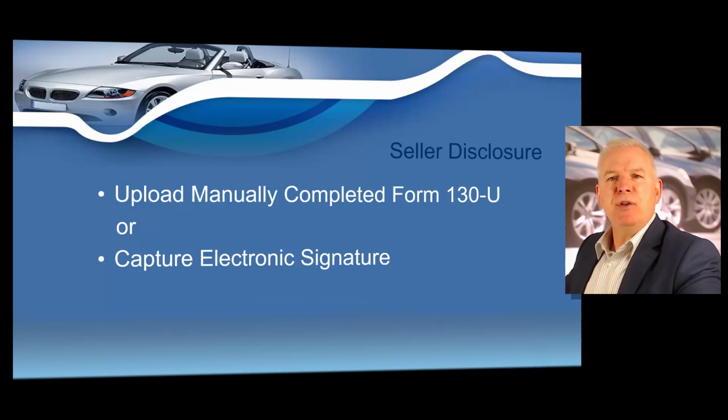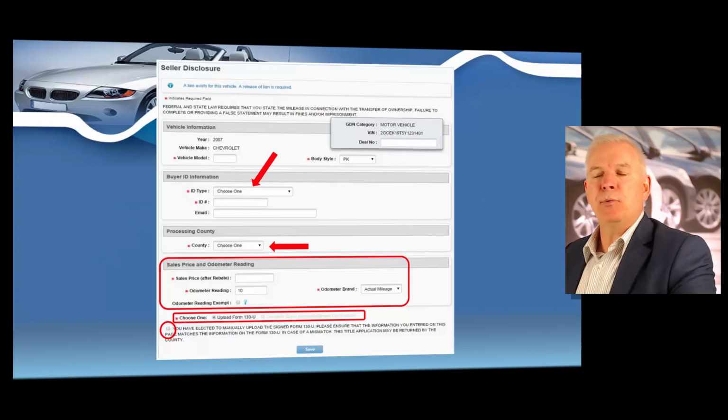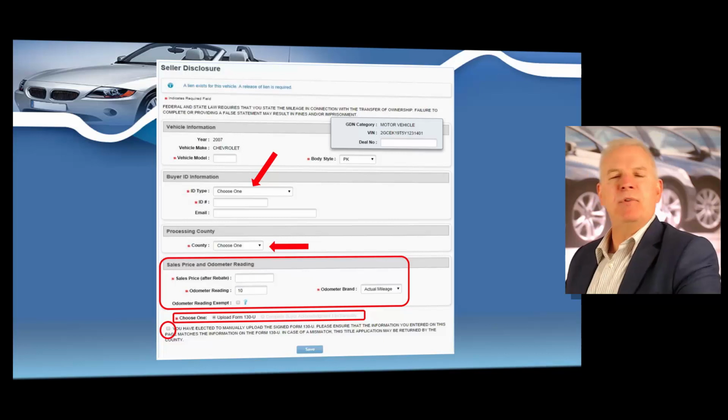The seller disclosure page is where you make the choice to upload the Form 130-U or to file the title application by capturing an electronic signature of the seller, which is your dealership, and the buyer. For this scenario, I'm going to assume you have completed Form 130-U manually at the time of the sale, and it's going to be uploaded through webDEALER. Remember, we're always filling out Form 130-U on most transactions, and we're actually going to be using that to upload through webDEALER. So at the very top right, you can enter the deal number if you would like. As you see there, it is optional, but it can be very advantageous to have a deal number for every deal that you're doing.